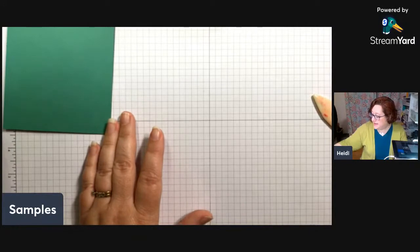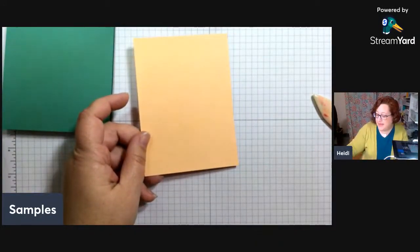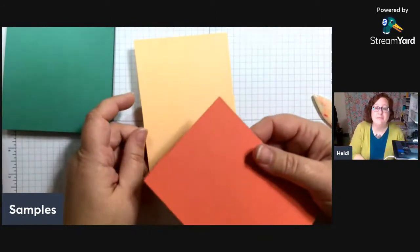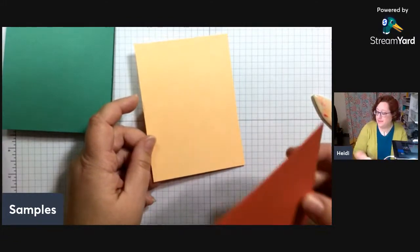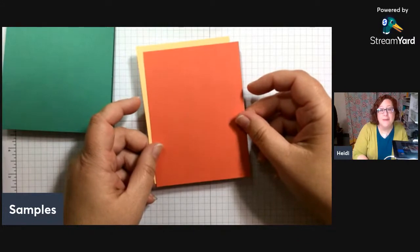Now, on top of this, I have a piece of Pale Papaya. The Pale Papaya is 3 7/8 by 5 1/8, and I'm going to be adding these dimensions to my website. So you can go over and check out my blog post with this card, and it will be there. And then I have a piece of Calypso Coral that is 3 3/4 by 5 inches.